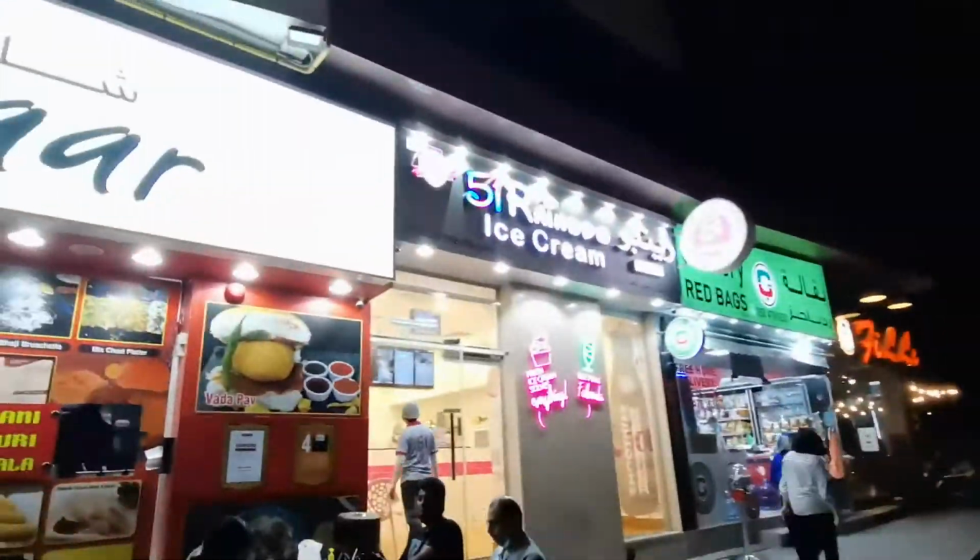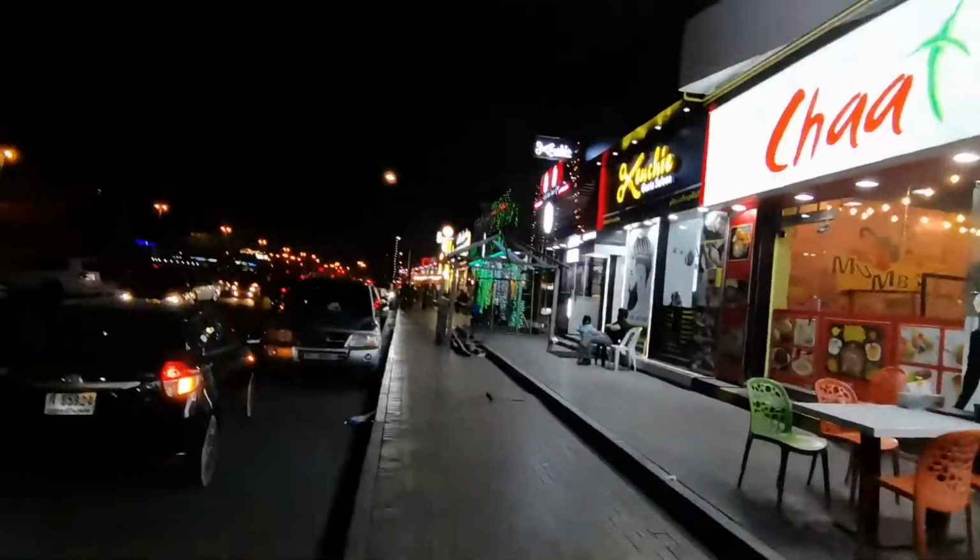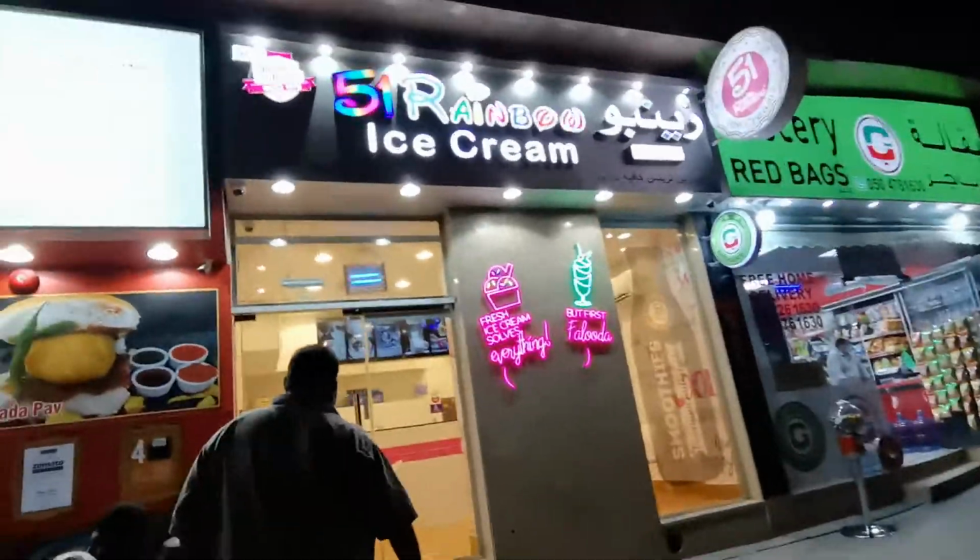Today I'm going to show you a hidden gem located in Nahda 1 in Dubai, named 51 Rainbows Ice Cream, next to the Ravi restaurant. So let's enter the ice cream parlor.